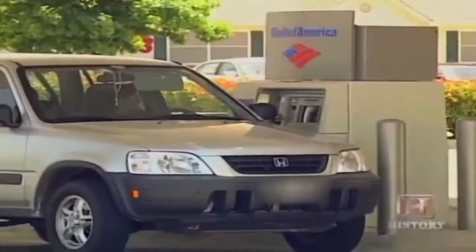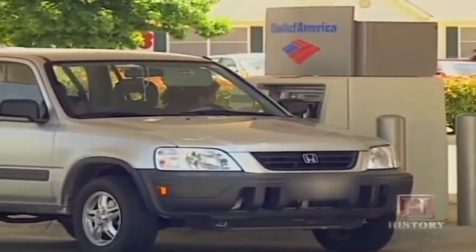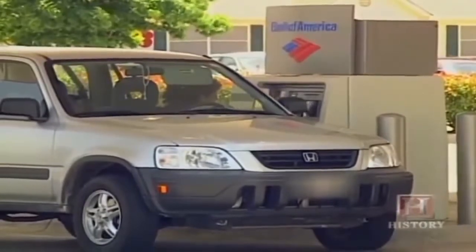Where did they install it? In a branch. It made no sense. And they didn't even install it outside the branch. You had to walk in the bank for security reasons. But by the mid-70s, late-70s, you started to get machines that were built, and they were perfect for a drive-thru. Everything was positioned so the driver could work everything without getting out of the car.